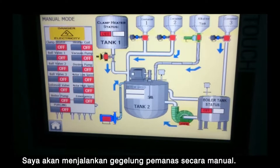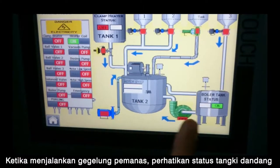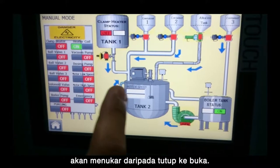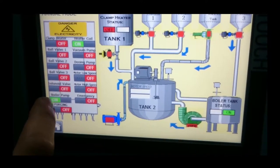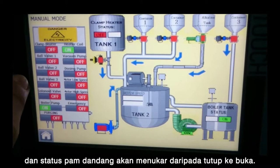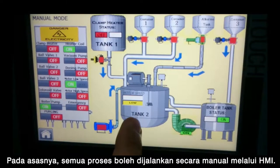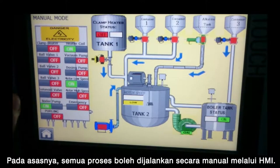I will operate the heater coil manually. When changing the heater coil condition to on, observe the boiler tank status will change from off to on. Next, I will turn on the boiler pump, and the boiler pump status will change to on. Basically, all processes can be operated manually through the HMI.